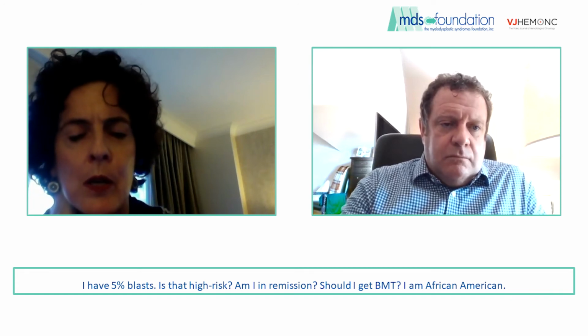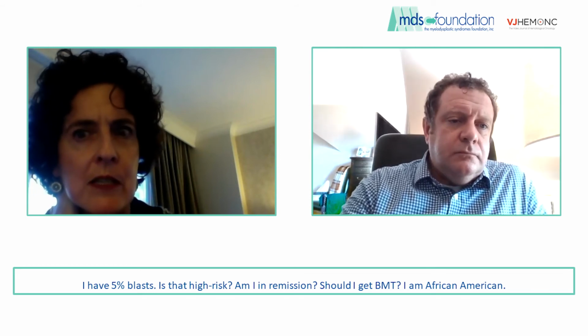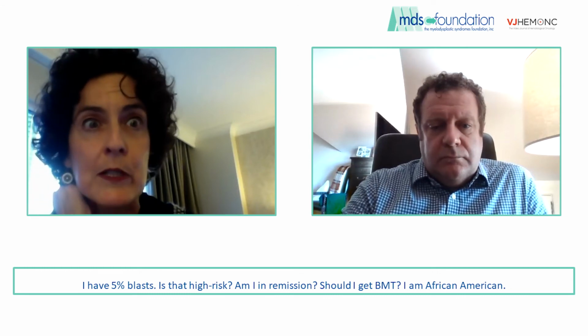So I think that the risk status depends not only on the blast count, but on other factors that are enumerated in risk scores, such as the IPSS and the IPSS-R. So I think bone marrow blasts alone are not sufficient to determine risk. I can say that I do have a number of patients who I thought would be higher risk because their blasts were 5, 6, 7%, who actually remained stable for longer periods of time because their other risk factors did not put them into a high risk category. But certainly someone with 5% blasts is probably someone I would follow more closely than someone with 2% blasts. I'm not sure that really answers the question.